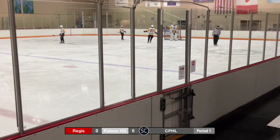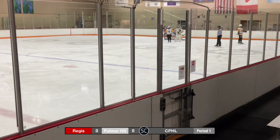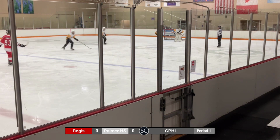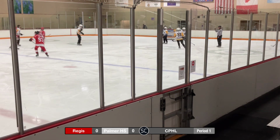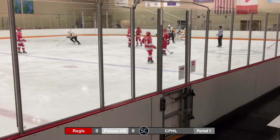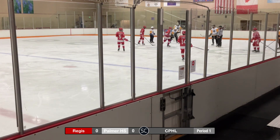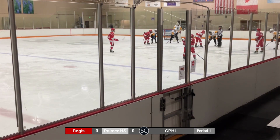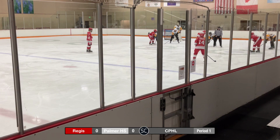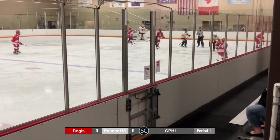Well, the first power play of the night. Power play out there, getting to work. Looks like they got their guy for a rough. Looks like we're going to go ahead and skate six. Nope, Fisher's leaving the ice. Face-off, contested at the boards.